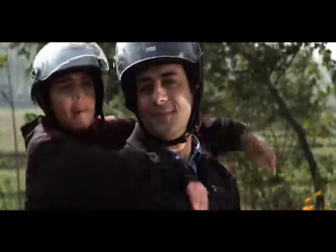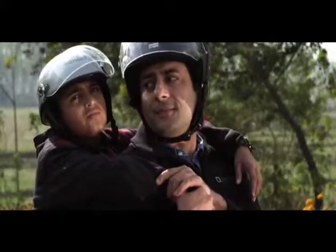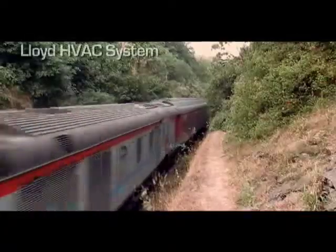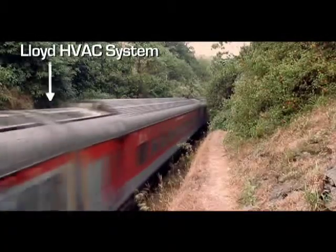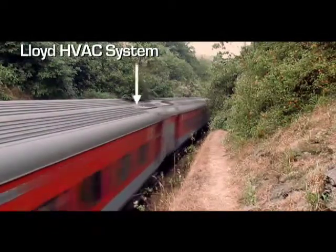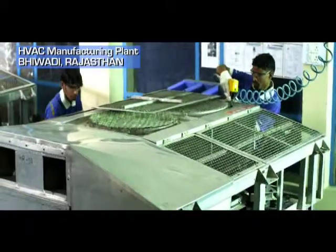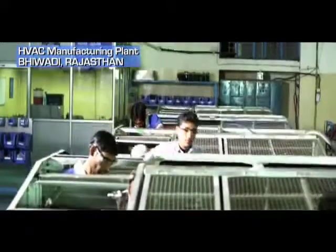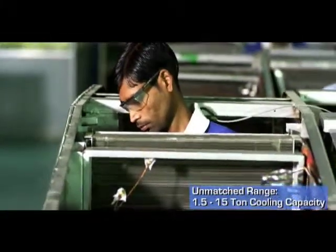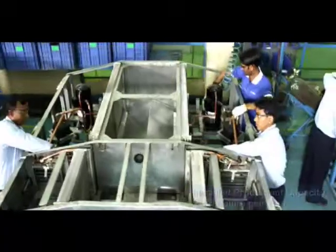Do you remember your last train journey? Yeah. It is LLoyd that made your journey so cool and comfortable. LLoyd is India's leading manufacturer of roof-mounted packaged units and other customized air conditioning equipment for Indian railways and metro trains.